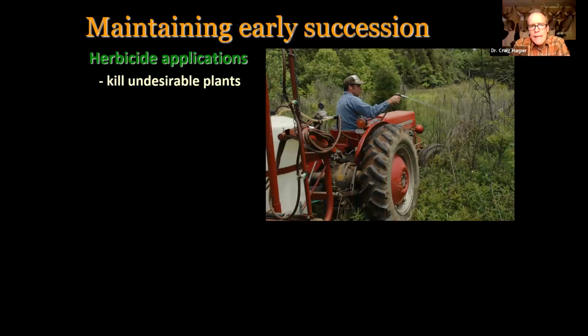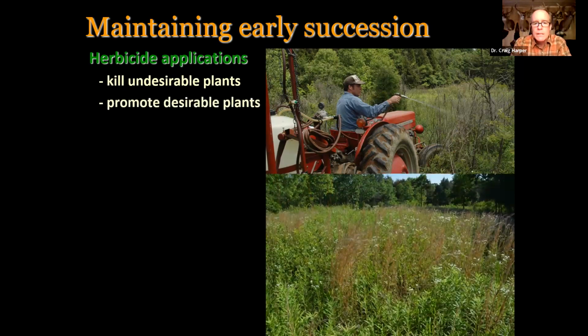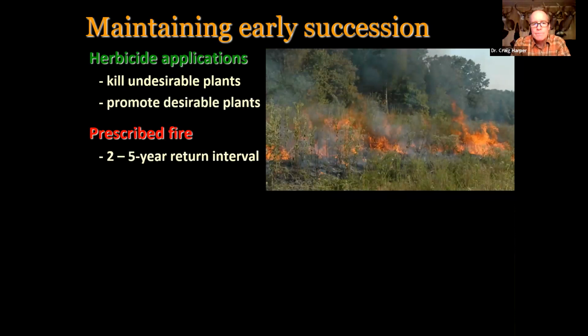So how do we maintain this? Let me go through a few slides here talking about how we manage and maintain. Of course, there are 3 primary ways. One is herbicide applications. And after you make an initial herbicide application, a broadcast application to reduce what would be a covering of dense unwanted grass, then we're primarily looking at spot spray applications. And again, we're killing undesirable plants and leaving those that we like.